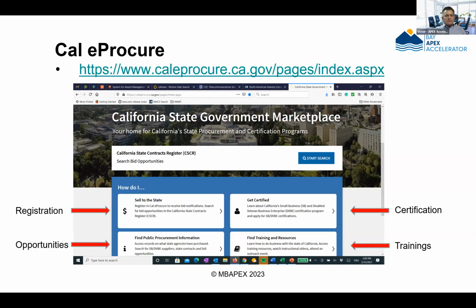With the state of California, if you want to sell to them, this is where it all happens, on this website, Cal eProcure. Up top you can see the URL, the website address, to help you out. The first thing you want to do, in the upper left-hand corner where it says sell to the state, is register with the state.